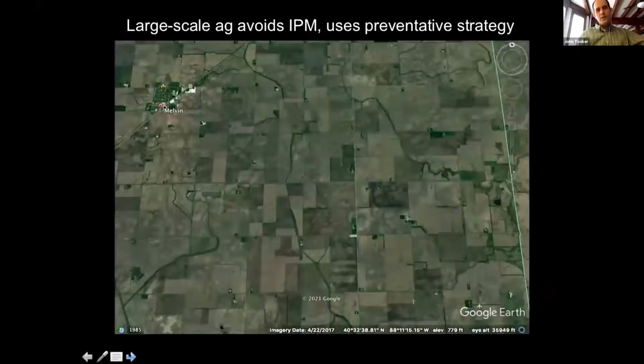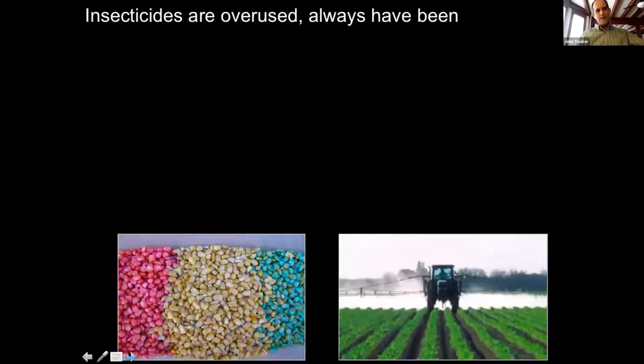Unfortunately, large-scale agriculture doesn't really benefit from this. This is a screenshot from a Google Maps image of central Illinois, which is corn and soybeans as far as you can see. There's very little natural habitat around. There are some riparian corridors, but there are not many trees. In these habitats, farmers have largely moved away from IPM. And it's not really the farmers; it's that the agricultural industry hasn't provided much of an opportunity for IPM to fit in. In these habitats, insecticides are used.